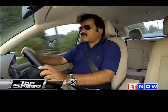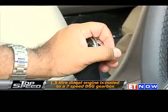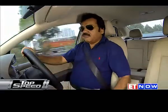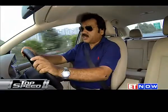But the best thing is that this engine is now mated to a 7-speed DSG gearbox. DSG stands for direct shift gearbox. And in fact, the shifting here is extremely smooth and efficient.